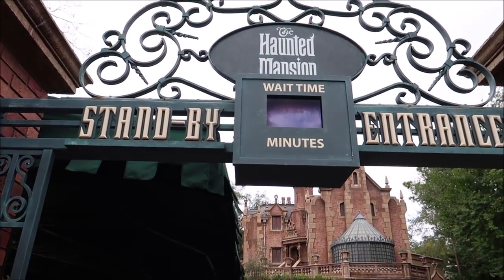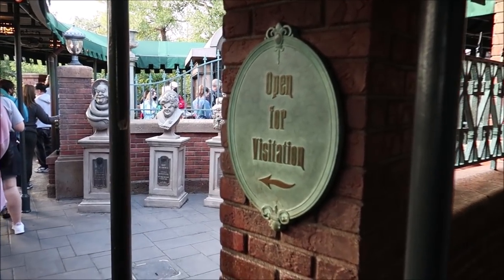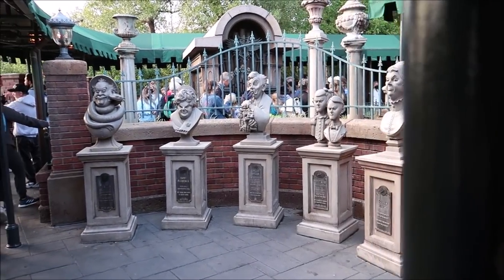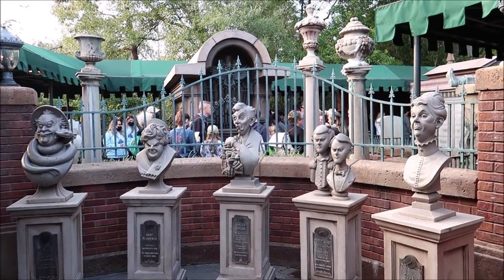That escalated quickly. It looks like the graveyard is actually open as part of the queue, so it's open for visitation. I always do love walking through here. I think it's a little bit better. Oh, and the music's playing. Wow.